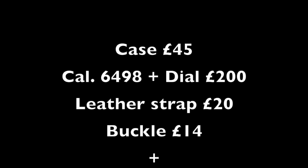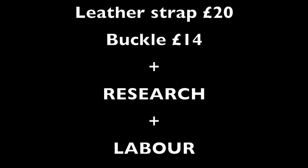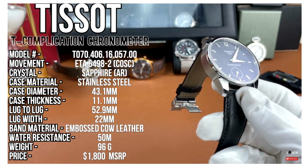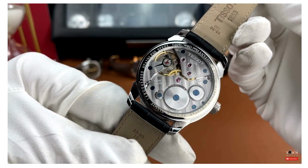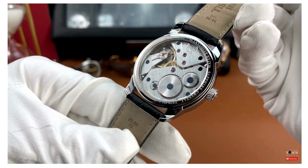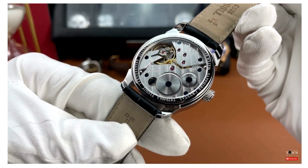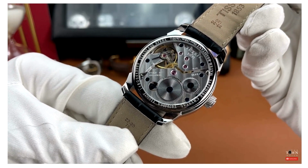The final cost is around £350, which includes the hourly rate and parts. Compare this to, say, a Tissot mechanical using the same movement, which my good friend at the Town Watch channel reviewed, and it shows that you can create your own watch that is still within a bracket of being Swiss, using their scale of 60-40%.